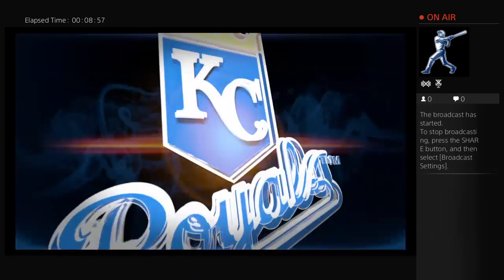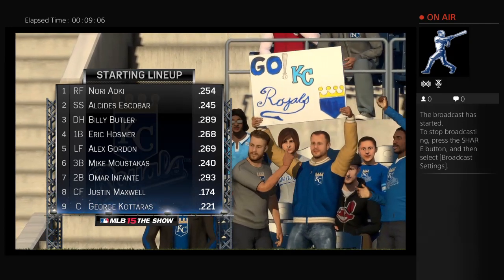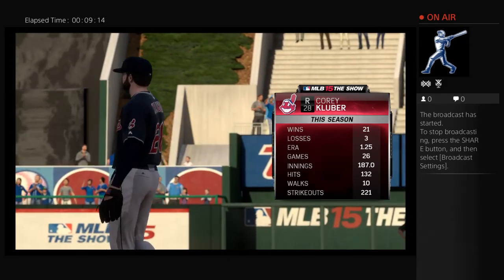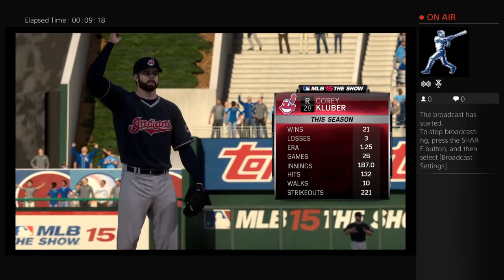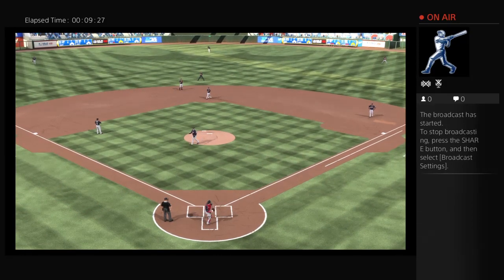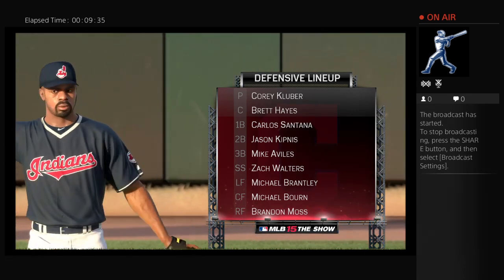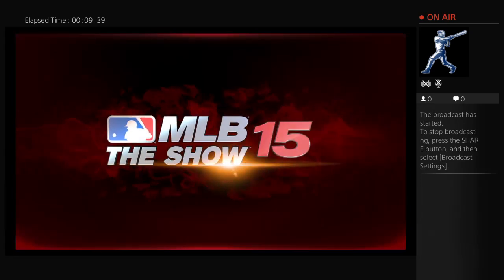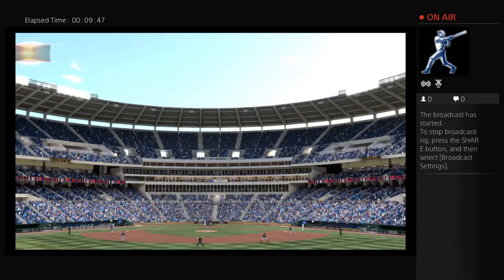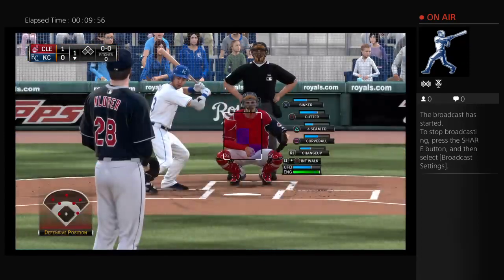Starting lineup for the Royals looks like this. And getting his final warm-up tosses in, the starter who they'll be up against, as you see his totals there on the right side of your screen. Defensively, the Indians will line up this way. Here now is Nori Aoki to start things out in the home half of inning number 1. For the Royals, right fielder, Nori Aoki.